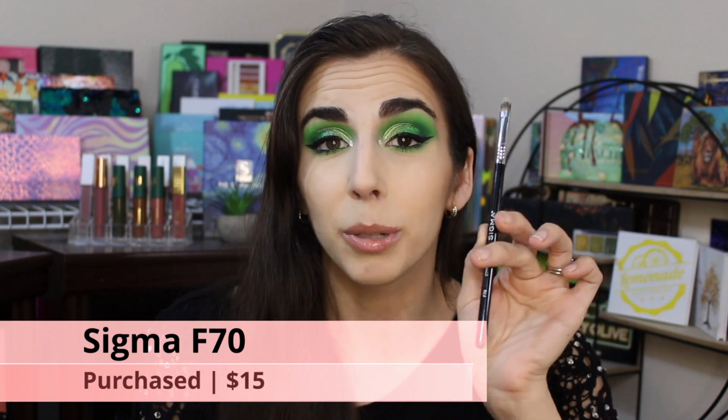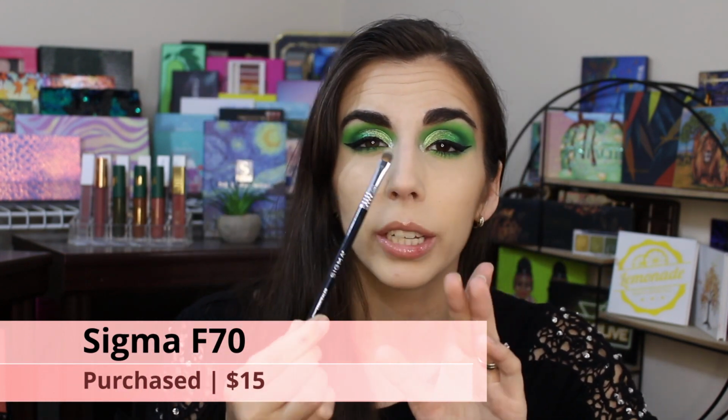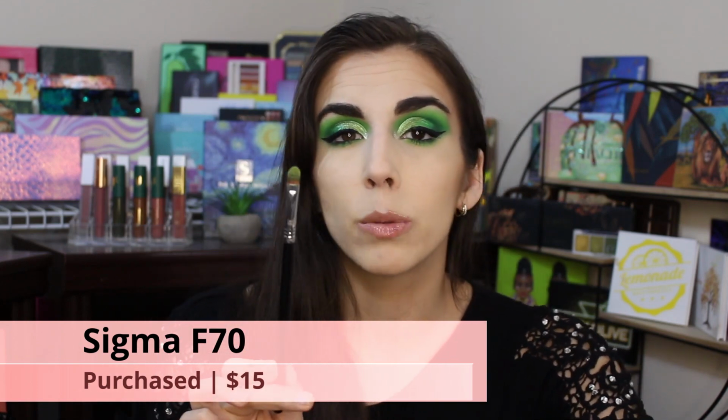A great brush. Okay, so last up for the eyes, I have to have something to pack on shimmer onto my eyes. So for that, I picked the Sigma F70 brush. This is technically a face brush. It's called the concealer brush, but I love it for my eyeshadows, and it's great for picking up shimmers and really laying it down and smoothing it out. It's one of my favorites, and it's a little bit larger, I feel like, than a flat eyeshadow brush, so maybe that's why I like it, because it's very detailed and it gets the work done quickly, and it's just so great at picking up shimmers.